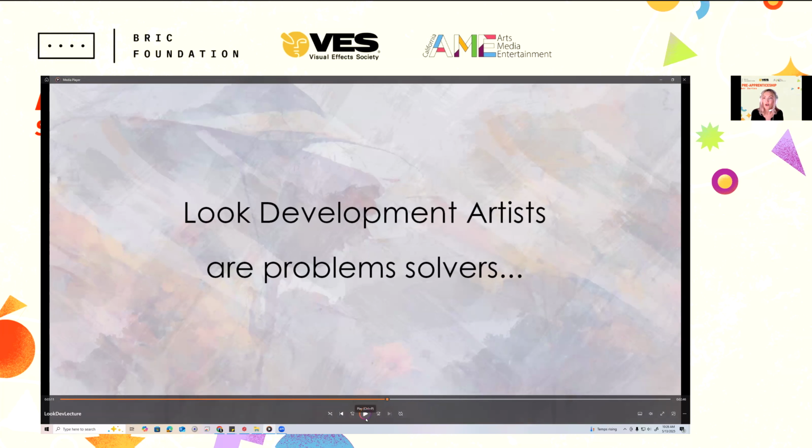Look development artists are problem solvers. Look development artists don't just do the painting side of things. Sometimes things come up in production that are not expected. This happens very, very frequently with CG, where you try to do something and something doesn't work as expected, or there's something not accounted for, and we as a team have to come up with a way to fix the problem. Look development is a fantastic place to flex your problem-solving skills.